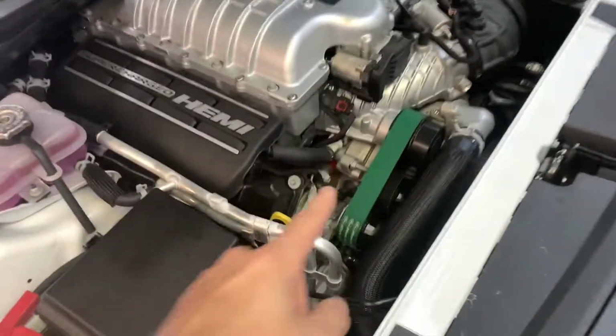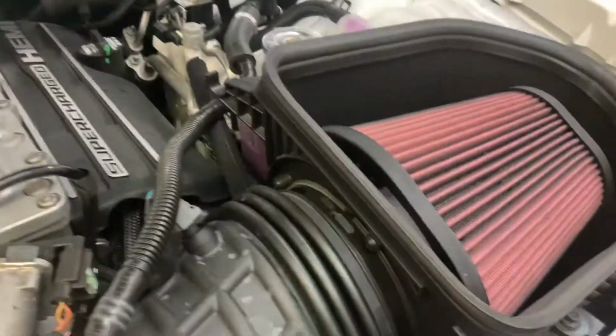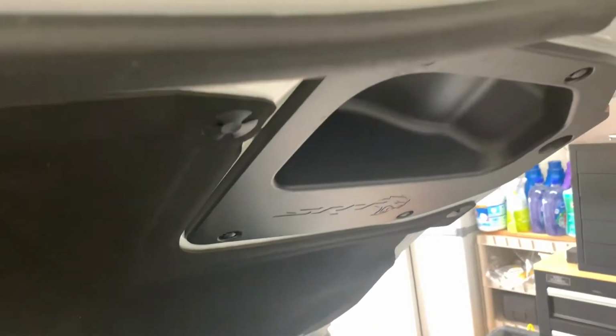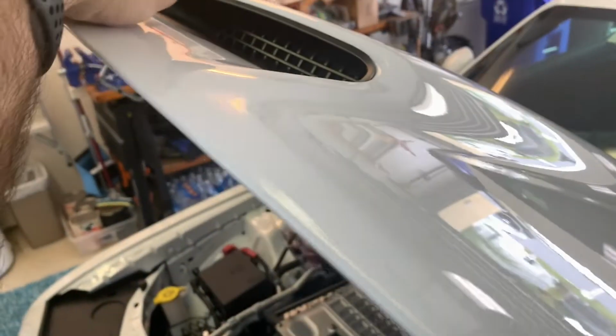Besides, it's got a 10 rib belt. It's got a 220 amp alternator. It's humongous, and one of the biggest air filters I've ever seen. The air scoop is actually functional from the top and the bottom. Starts here, the air draws here, and then shifts through here and hits the top of the filter, and then down the hole there. So it gets both sides.